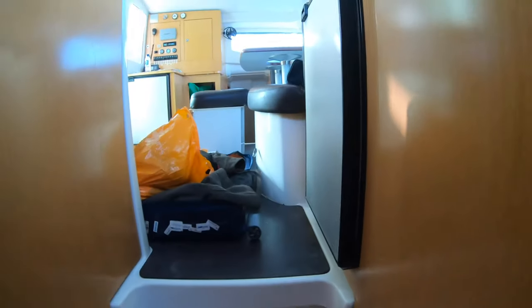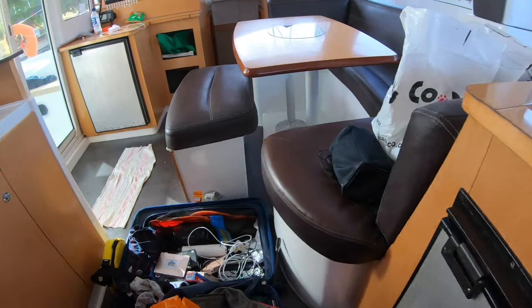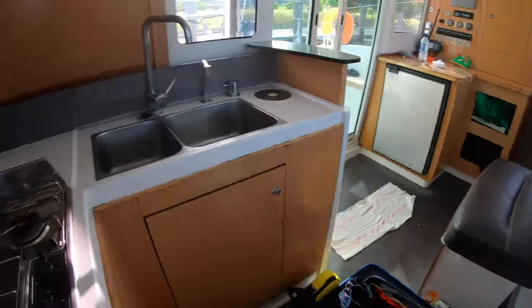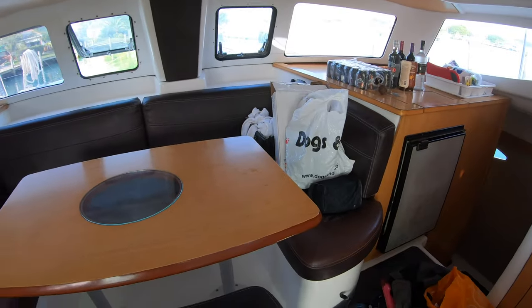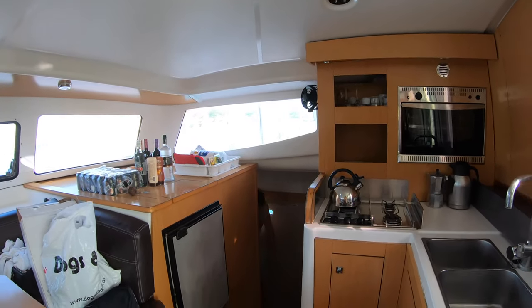And up the steps. We haven't put away all the bags yet. We've got all our drinks there, which is good. And then here's our galley. And the main table. Ow! Is everything okay? My head. Oh.